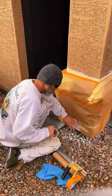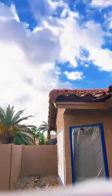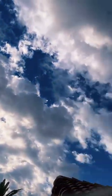Nice that the wind ain't blowing, for sure. Oh, yeah, it's a nice day today. It definitely helps when it's not windy. A few clouds.